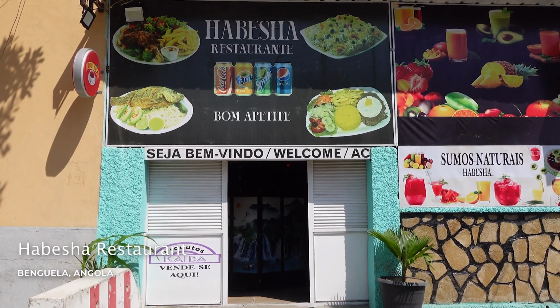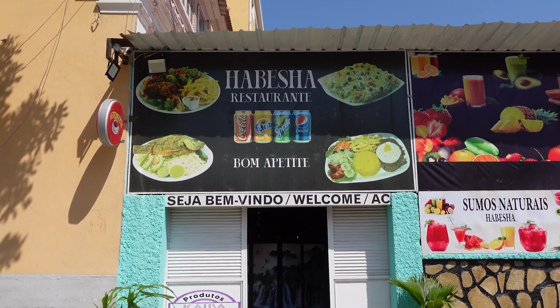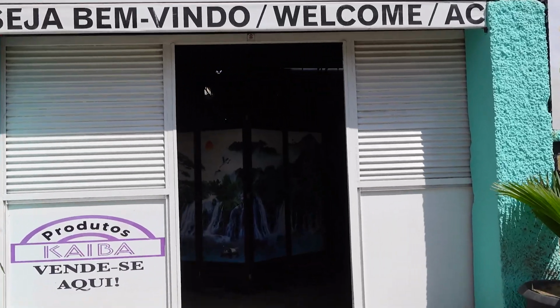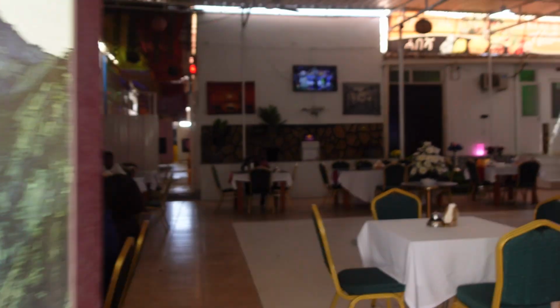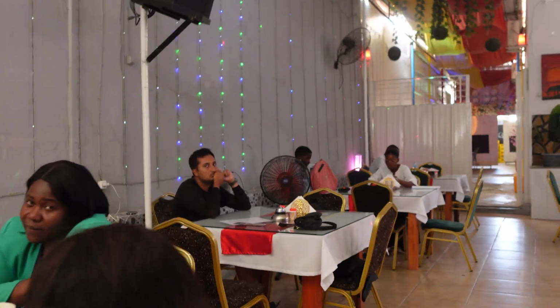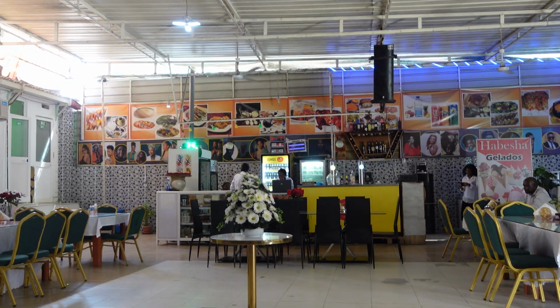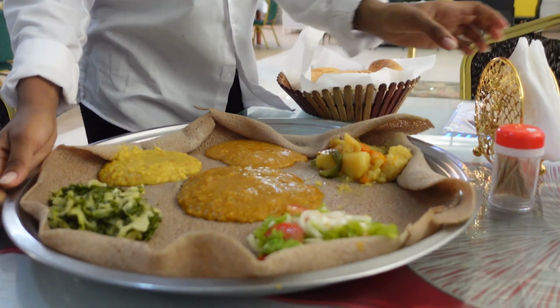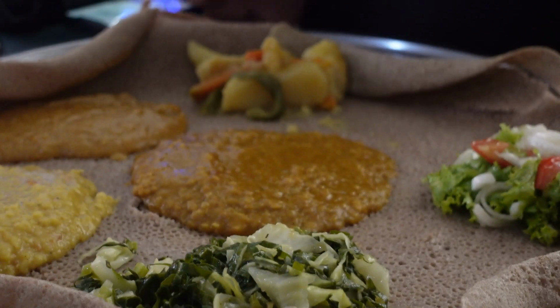It's lunchtime. So we have come to this restaurant here. It's an Eritrean restaurant. And I think Navneet is already sitting inside. We're now waiting for our meal. Eritrean food apparently has some similarities with Ethiopian food. That's a big meal. Okay.